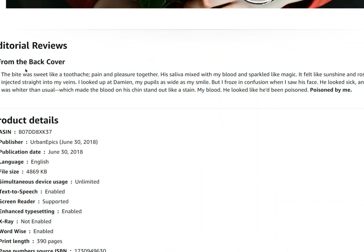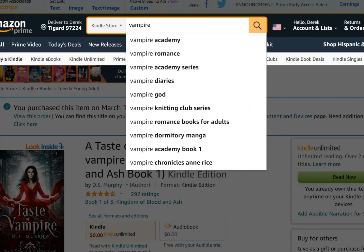There is also a place down here with editorial reviews where I can add a lot more reviews. I had put this little excerpt in here instead, but that's not really that great. I think I could have a much longer excerpt, or I could have a bunch more reviews.